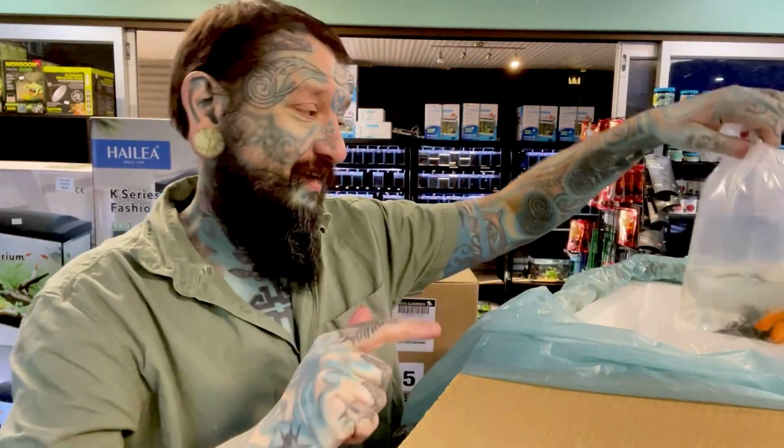There are more mollies, more light-tails, so there's a few bags of light-tail mollies, so we shouldn't run out of those.